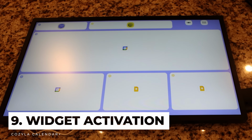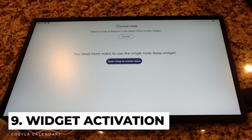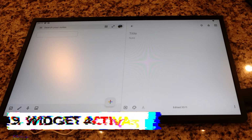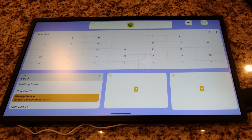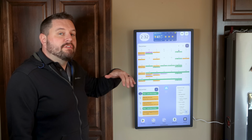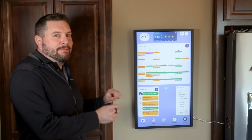Once you're signed in and it comes back to the home screen, you'll need to tap on each individual widget to get it to set up. So it's going to ask you which calendars you want to select for the calendar, for example, or which Keep list if you're using Google Keep. This is the default home screen that comes in when you boot up. If you have this in landscape mode, it's going to look a little bit different, but it's going to contain the exact same widgets.